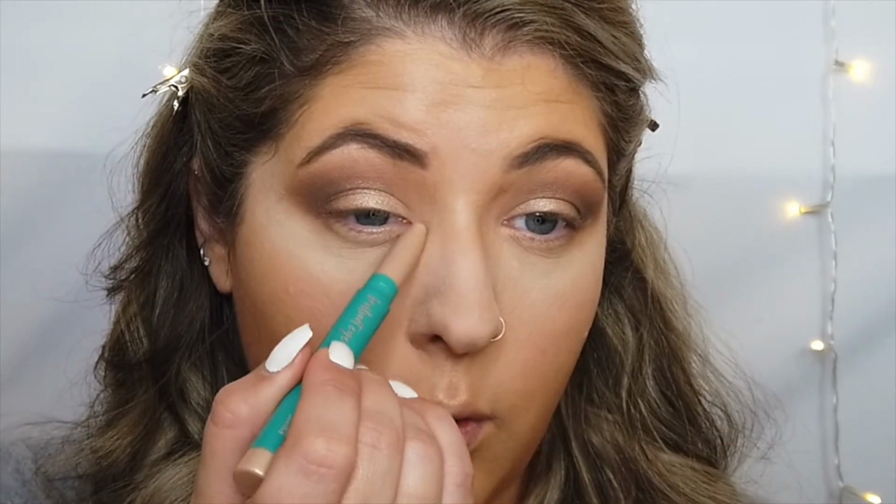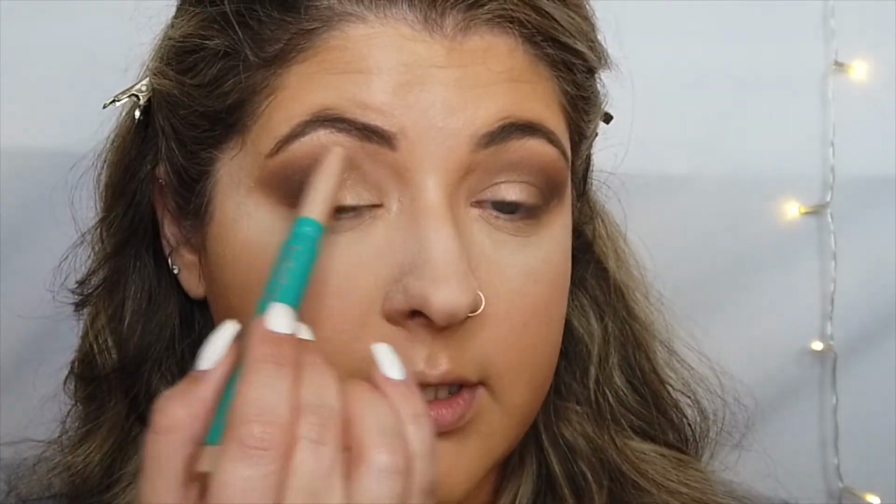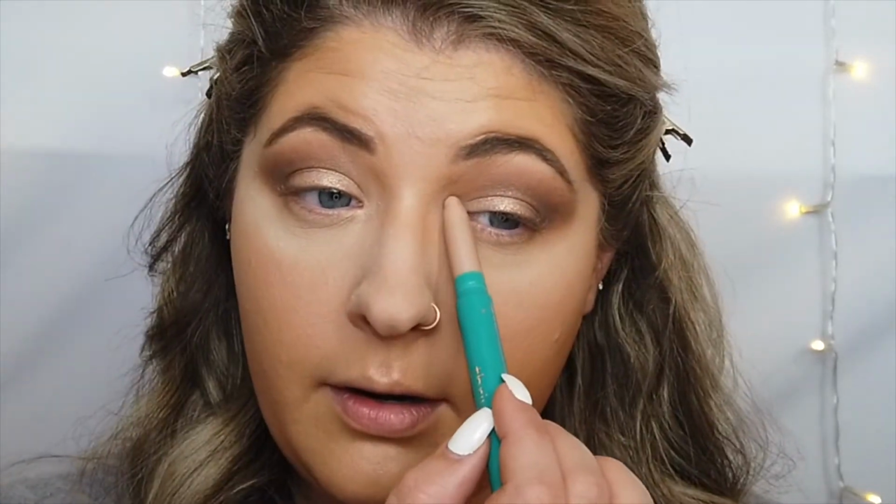And then I'm going to take this Thrive Brilliant Eye Brightener Crayon in the shade Stella, and I'm going to pop that right in the inner corner. I'm going to follow the arch of the eye socket up to the eyeshadow, and kind of feather that over the line just a little bit. And then down around the inner corner, just to really brighten up that inner corner. You can always use your finger to kind of soften up the edge of that crayon, just like that.